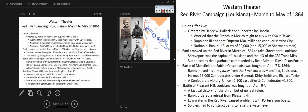Banks ordered a retreat from Pleasant Hill. David Dixon Porter's gunboats couldn't move. They actually had to dam up the river to be able to get his boats out of there. And again, the soldiers had to really pretty much abandon the plan to take control of Shreveport.